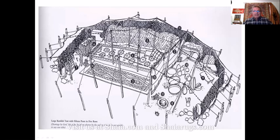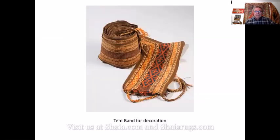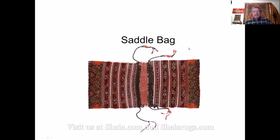And that just gives you an idea of the kind of things, the way they would set up their tent and the decorations they'd use. Of course, for decoration only, they would weave these tent bands. Now, this one's all rolled up, as you can see, but it's probably about 30 feet long. And it was just a decoration that would go all the way around the top of the room and decorate the wall inside the tent. And then they could roll it up when they broke their tent down and traveled to another place. Saddle bags are very, very common.